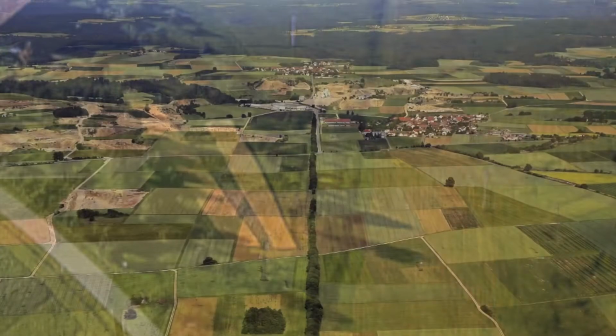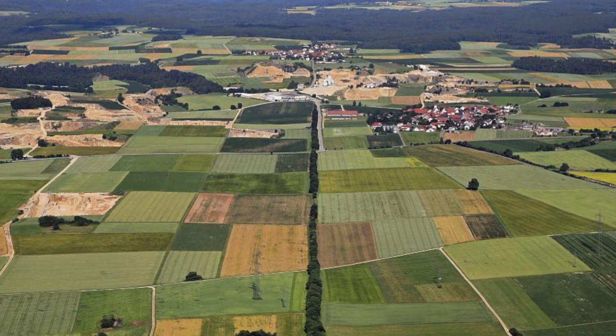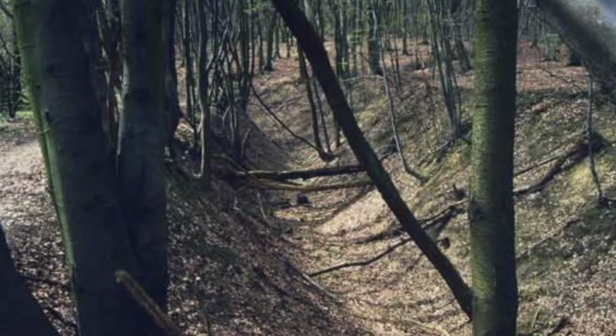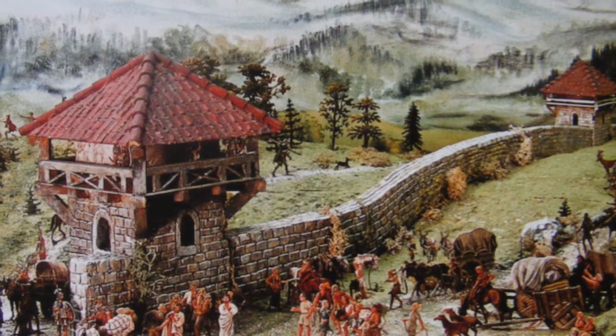At several sites, the towers and the defensive ditch and ramparts have been restored, and, using Google Earth, long stretches of the limes are still recognisable in the landscape today. In the south, in some places, a stone wall took the place of the wooden rampart.